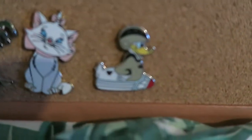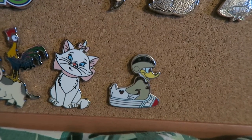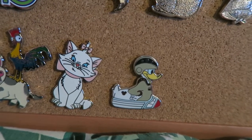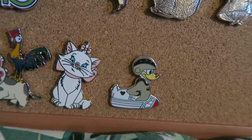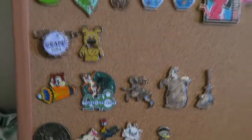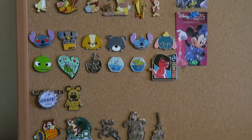And the final pin is Donald. This is a hidden Mickey pin, and I just love Donald Duck and I think he looks really cute. I think this is a collection. I think it's Donald riding different rides. I need to do a bit more research into it really, but hopefully I can find some more pins to go with him as well. So I'll just give you another quick overview of my pin collection, and I'm sure that there'll be more videos to update you with in future.